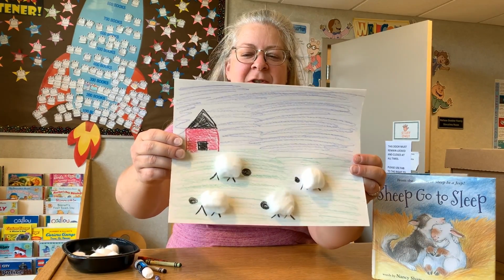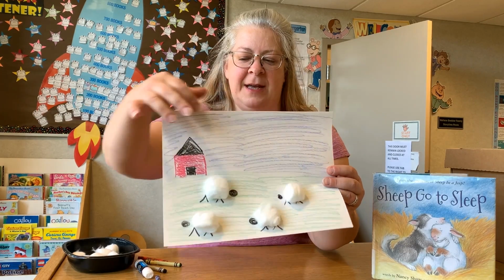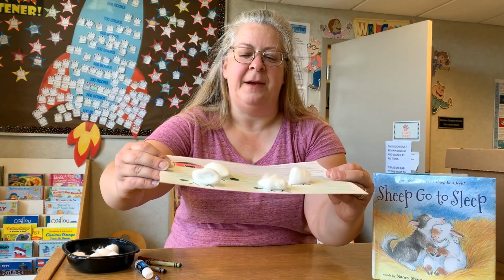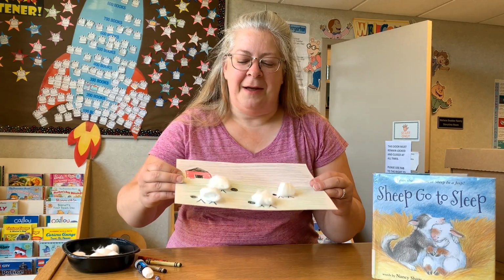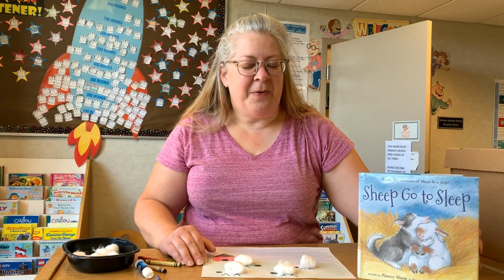As you can see from my picture, I decided to embellish it a little bit. I put some blue sky at the top. I put a little bit of green crayon around the bottom, colored it in so it would look like the sheep were in a meadow, that they are having some lunch or some dinner, and I put a little barn here too. So this is the craft for today. Very woolly or very cottony sheep to go along with our story, Sheep Go to Sleep.